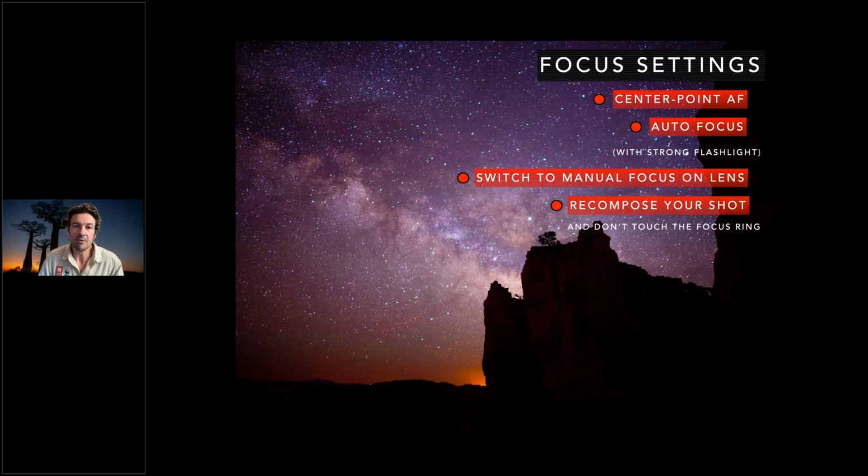But focusing can be quite challenging. I would say, frankly, this is probably one of the hardest parts of any sort of nighttime photography. So this is the recipe that I do. There are other variations, and in fact, on our Natural Habitat Adventures photo tutorial website, I just wrote an article on some of the other variations, so I'll point you to that and give you the address after this presentation.